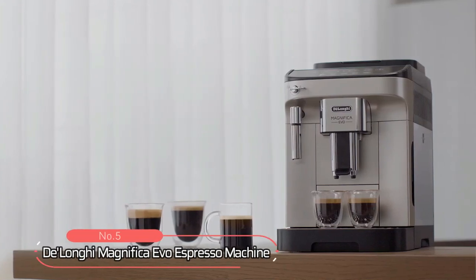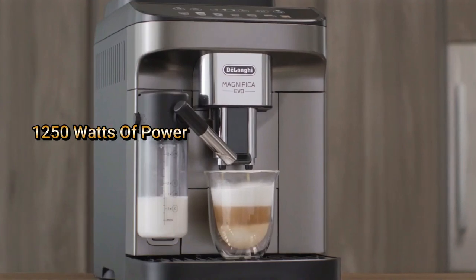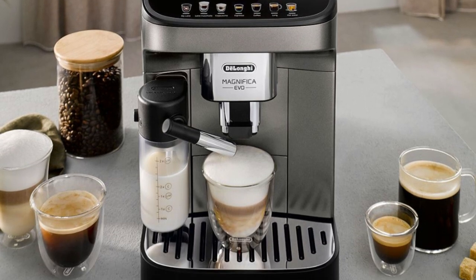At number 5 on the list is the DeLonghi Magnifica Evo Espresso Machine. With its 1250 watts of power and 60 fluid ounce capacity, this programmable machine has all the features necessary to make perfect espresso every time.